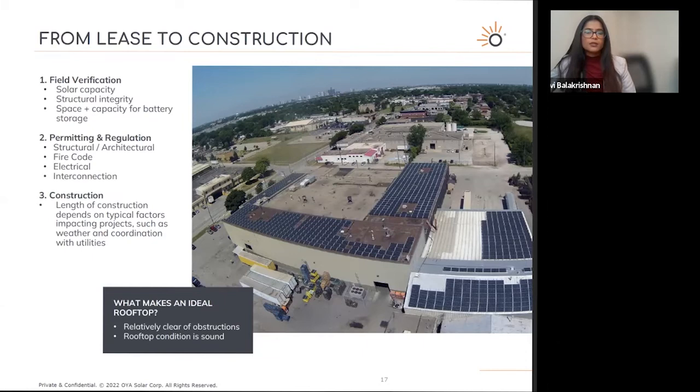We do get a frequently asked question: what makes an ideal rooftop? Typically, a rooftop that is clear of obstructions and doesn't have a ton of tree cover over it is a good, ideal roof. However, we look at things like the roof condition as well. If there's a roof that is very old and the property owner is ready to re-roof, that would also make a really good site for us and a perfect time for us to get involved. So this completes the construction piece of it and what the final stage would look like.